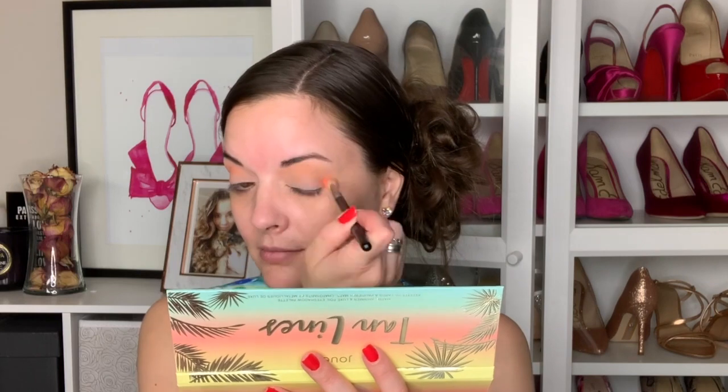Next, I'm going to use a medium-sized fluffy eyeshadow brush in the shade Heat Wave, and I'm going to apply it in my crease. Next, using a flat eyeshadow brush, I'm going to go into this gorgeous aqua shade, Vitamin C, and I'm going to put it all over my lid.